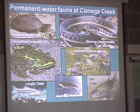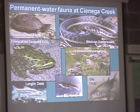These are our focal species for this project, and all of them are in Cienega Creek. As Jeff mentioned, there are not many exotics. There are no exotic fish in the creek itself, and there's just a bullfrog, and we're trying to keep it that way. So these are the Mexican garter snake and Sonoran mud turtle, very abundant still, Chiricahua leopard frog, lowland, and the three fish.